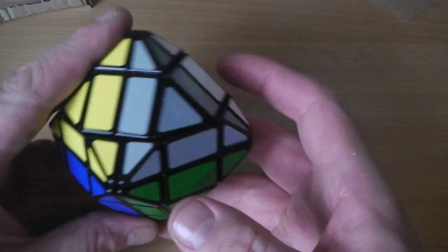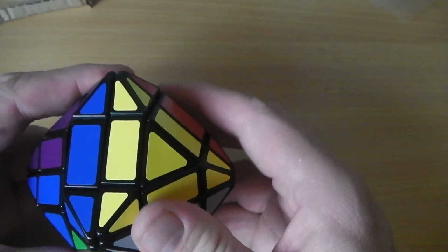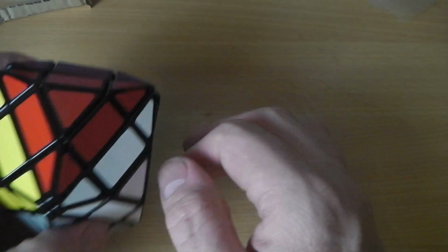Landland 4x4 shape mod called the Peg Top, whatever that is meant to mean. Just a 4x4 shape mod, but with 8 colours around the corners, so you have to solve it a bit differently to how you would a regular 4x4.